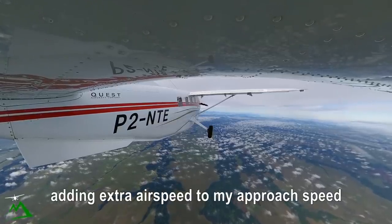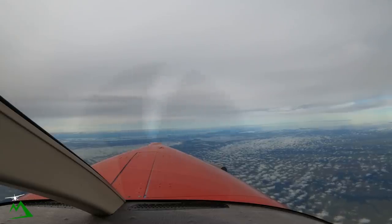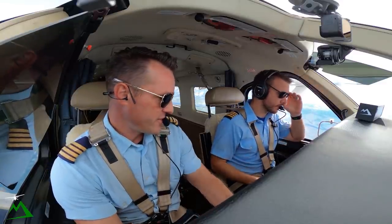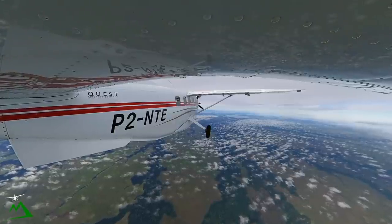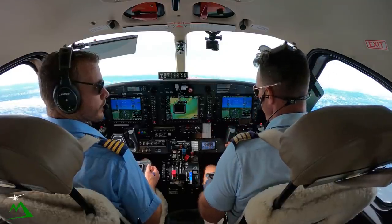Right. I really feel it more when it's like 9% sloping up, where you actually have to start adding some. But we can add one knot to whatever our VREF is. It's not that much, but it helps, because you're going to start bleeding off your inertia pretty quick by the time you start to round out, and then you pull power. So we'll do one knot extra on top.